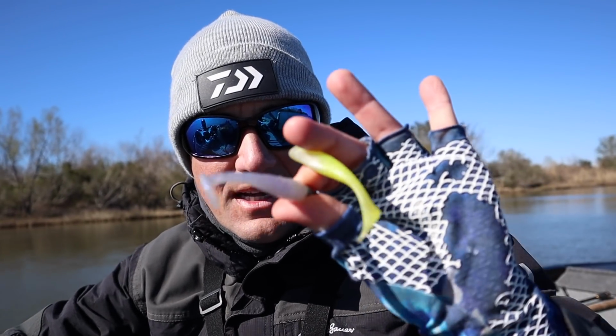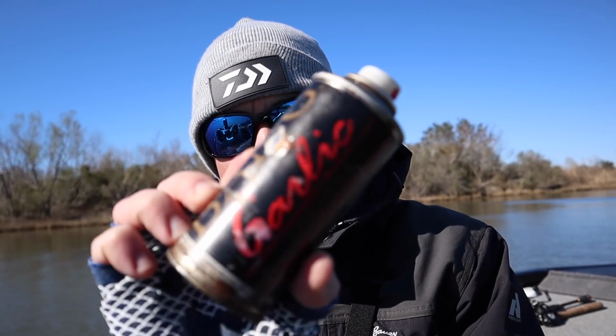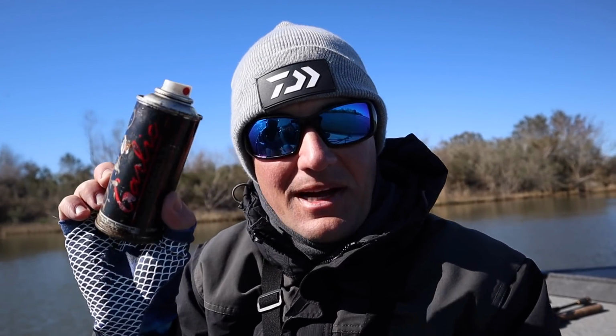But during this fishing trip, you may have noticed at times that I'm using different kinds of soft plastics. But what I'm using to make them just as good as the Gulp, to make them really appeal to the redfish, is this garlic spray. This garlic spray formula that's made by Bang. This is my trick right here to make them bite.